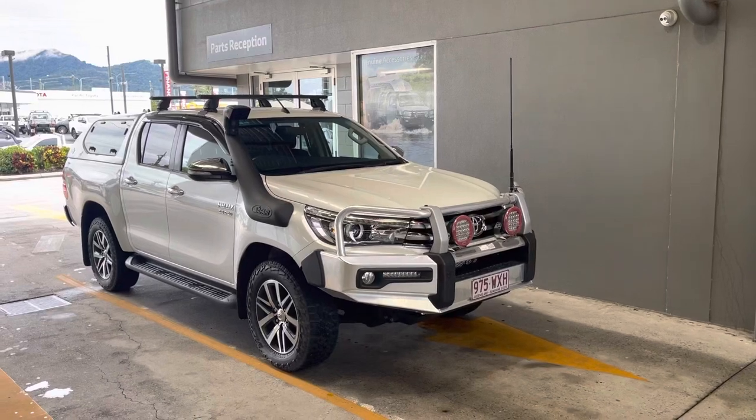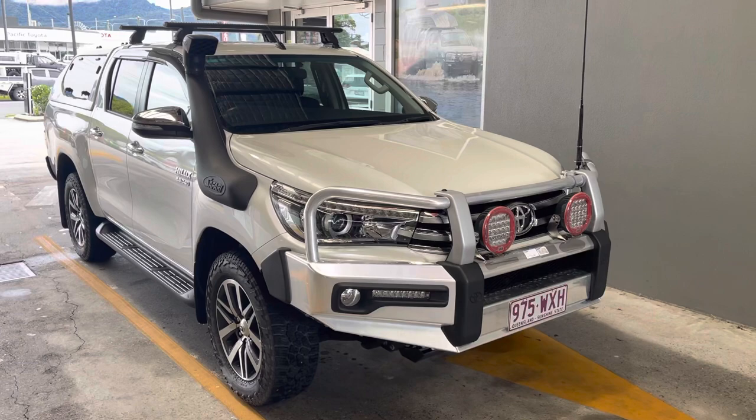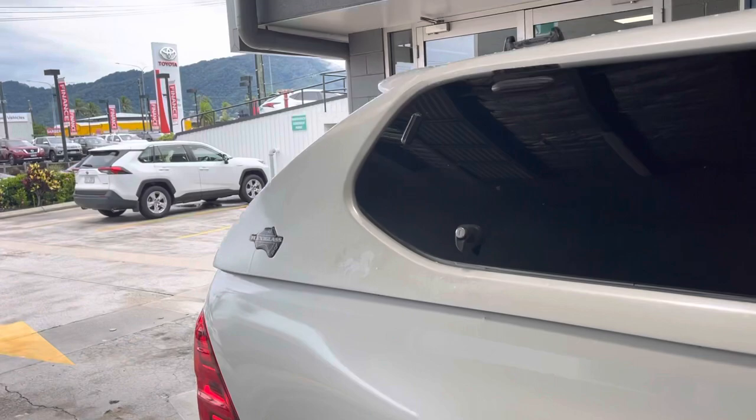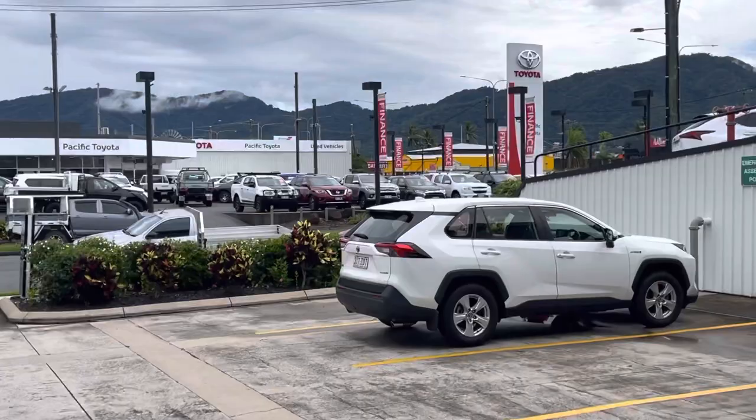Just here to run over this Toyota Hilux SR5 with you, a bit before I do so and a bit about us. So Pacific Toyota, we run two large pre-owned vehicle yards here in Cairns. This one being our main location at 235 Mulgrave Road. Across the road is our used car and pre-owned vehicle service center.